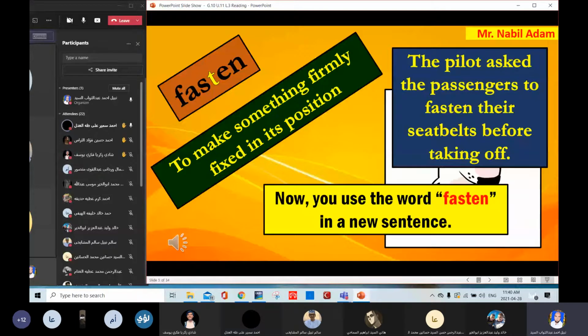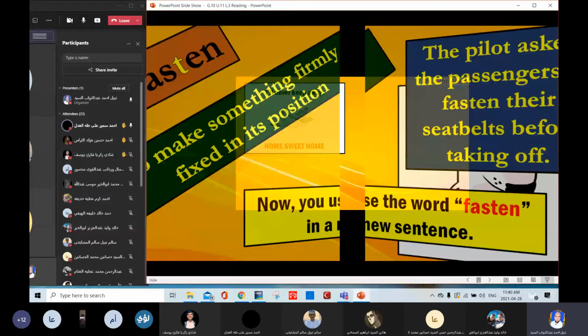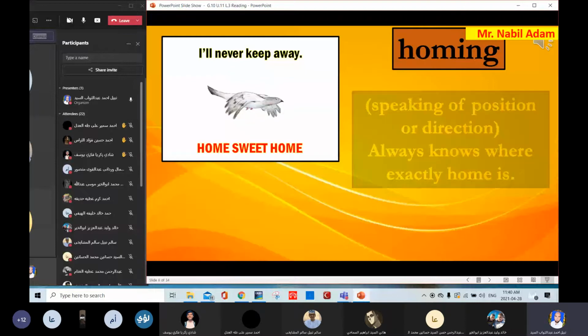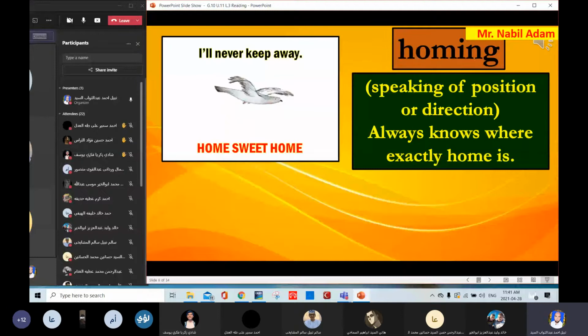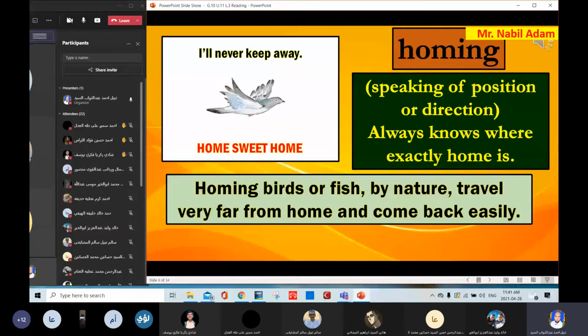Homing. I'll never keep away. Home, sweet home. Homing is speaking of position or direction. It always knows where exactly home is. Homing birds or fish by nature travel very far from home and come back easily. So homing is an adjective describing these birds or these animals.